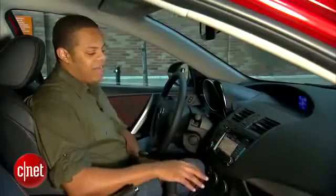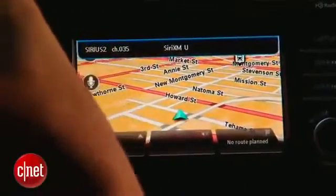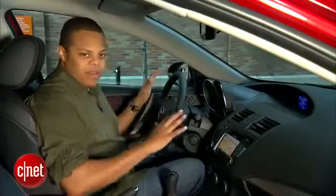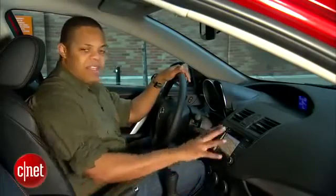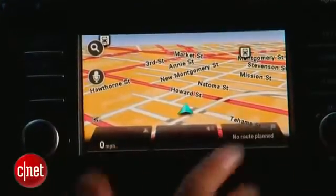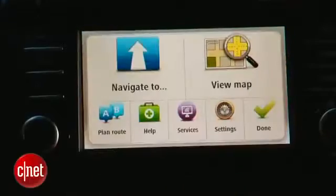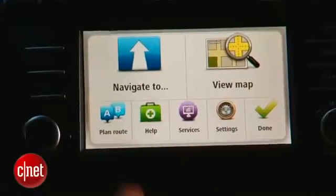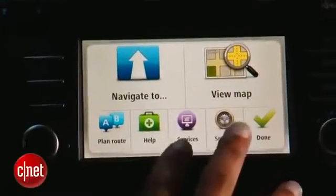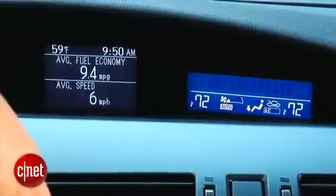Now let's get over to the nav because it's interesting. It's basically what they've done is taken a TomTom navigation unit, boiled it down to just its data, put it on an SD card somewhere in this dashboard, and then given you the readout here. So the interface is exactly what you would see on a modern TomTom navigation device. You've got your maps here. You can tap anywhere and bring up the familiar TomTom menu where you can search for destinations, get traffic and whatnot. It's all here.